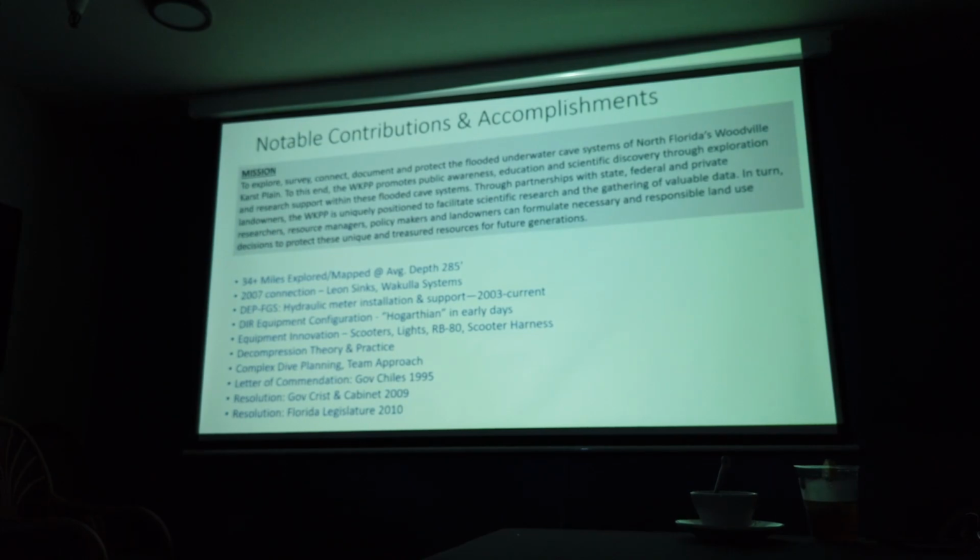Complex dive planning. Obviously everything we do is very much centered around a team approach. I think that's very consistent with the GUE ethos. But when I say complex dive planning, most of these dives have an objective. They have a goal, and almost all the sites are special permit. So you have a certain number of days that you can get access to the site, notwithstanding that the window of good diving conditions gets narrower and narrower every year.